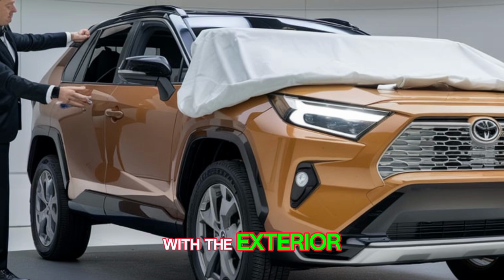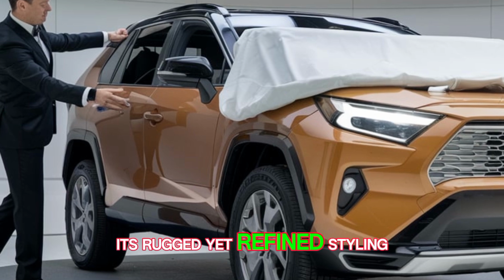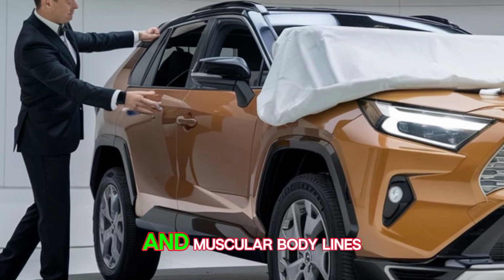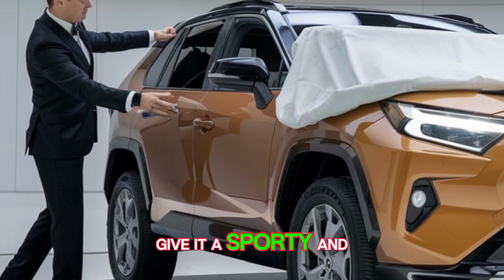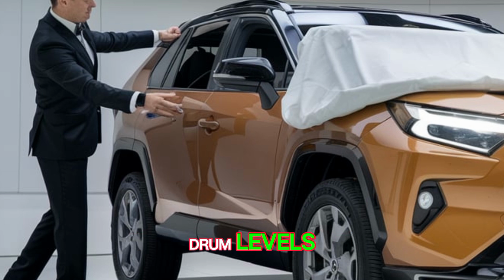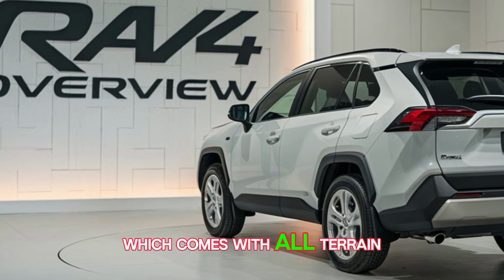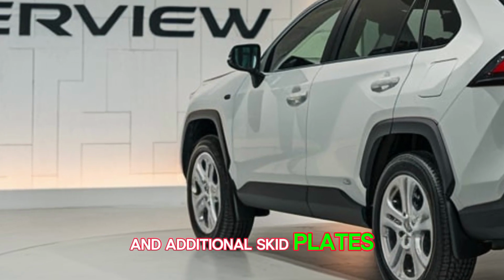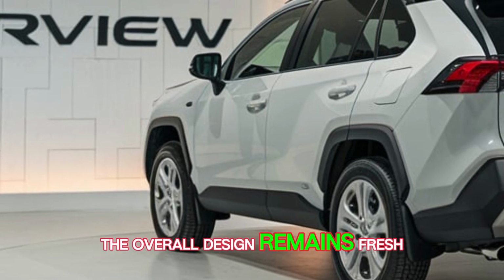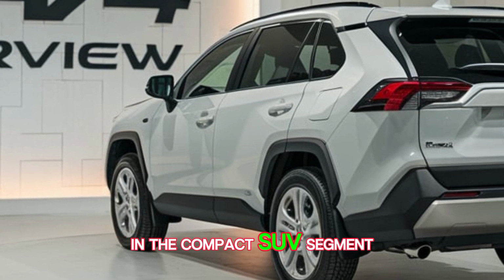Starting with the exterior, the 2025 RAV4 retains its rugged yet refined styling. The bold front grille, sharp LED headlights, and muscular body lines give it a sporty and aggressive stance. Toyota offers a range of trim levels, including the off-road focused TRD version, which comes with all-terrain tires and additional skid plates for those who love to explore rough trails. The overall design remains fresh and modern, making it a stylish option in the compact SUV segment.